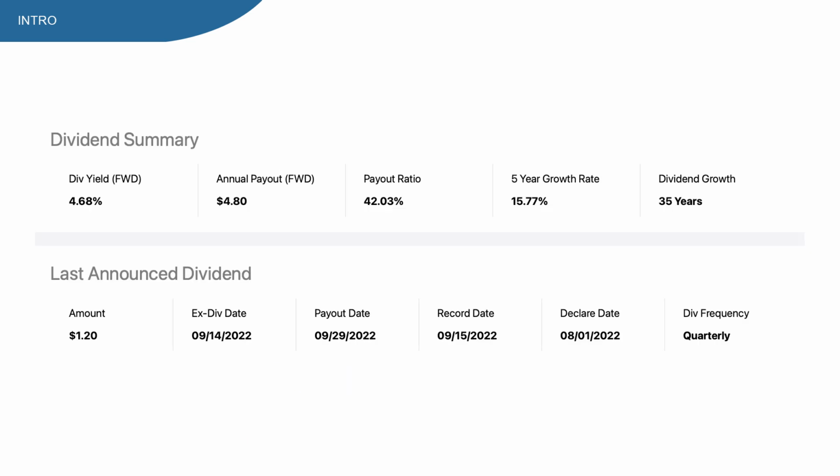T. Rowe stock is loved among investors because of the dividends. Dividend yield is sitting at 4.7% and is also growing in high amounts. But does this mean that T. Rowe stock is the best dividend growth stock to buy right now?